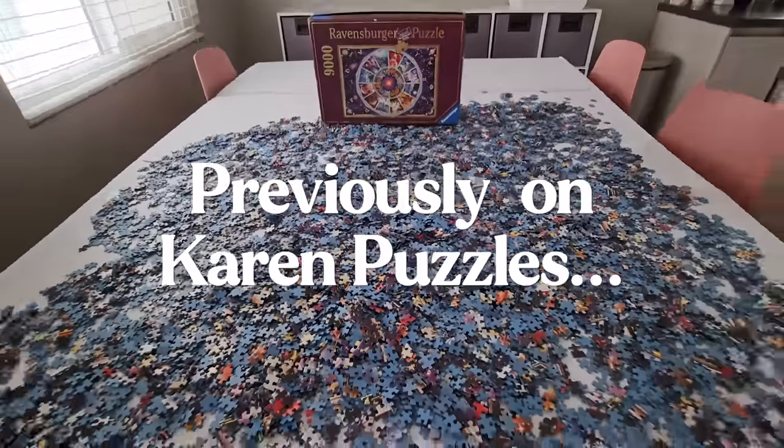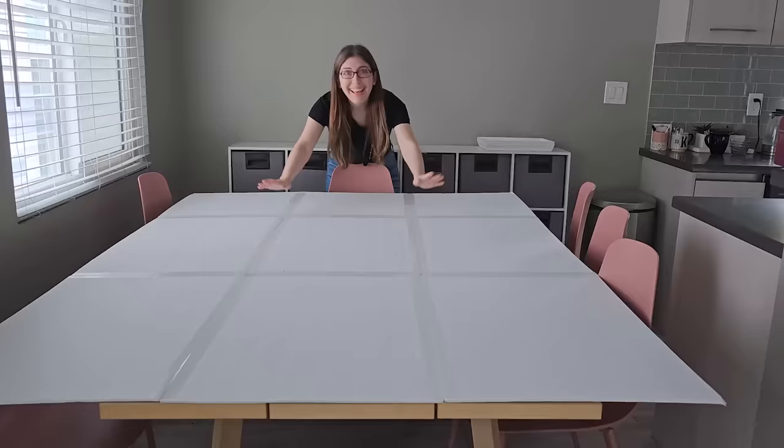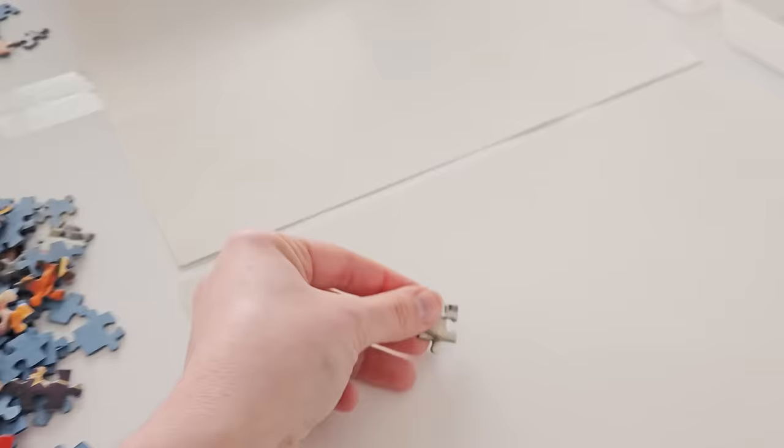Previously on Karen Puzzles. Today is the mother freaking day. One down, 9,119 left to go. Oh my God, there are so many pieces, it never ends. Oh no, oh no, oh no, oh my God, oh no.